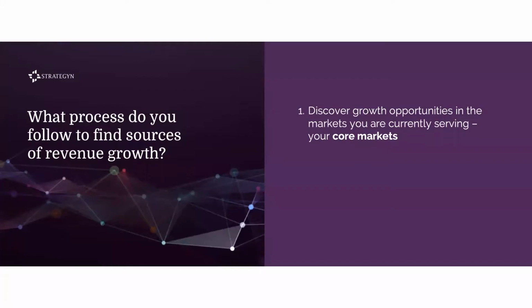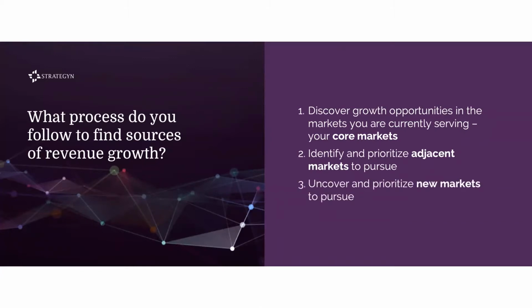The second thing would be to look for what we often call adjacent markets, and we'll get into that in detail here. And of course, then to get into new markets. So again, you're trying to grow from the core. If you can't hit your number, you have to enter some adjacent markets. If that doesn't help you hit your number, you have to get into some new markets. And I think most companies like to avoid going after new markets if they could, because those are the most risky investments. So let's look at this in a natural order.